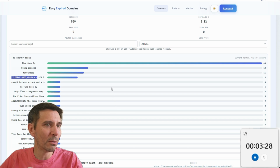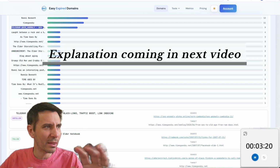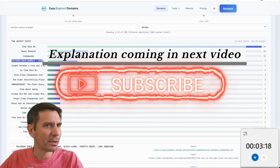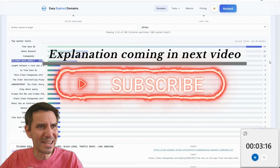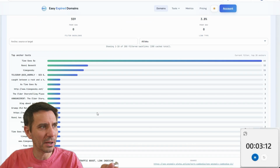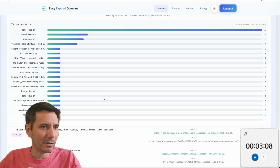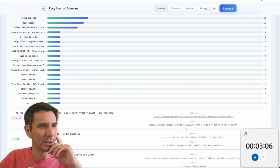Telegram SEO anomaly again. Wow, that's a coincidence. Two domains in one list. There may be a reason for that. I'd have to see. There's 9 for that. So maybe it did get picked up somewhere along the way by this SEO anomaly fella on Telegram. Who knows? I'd have to have a look into that.